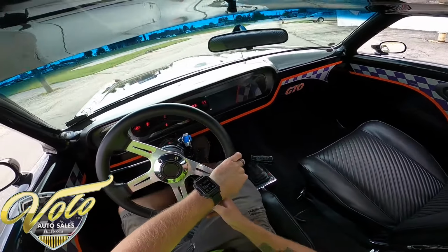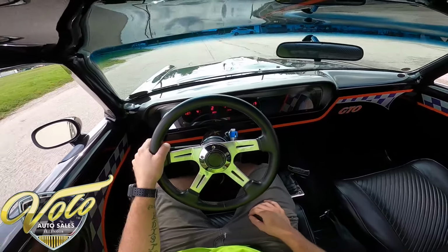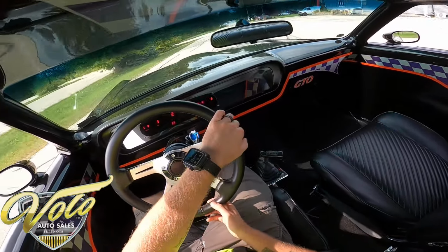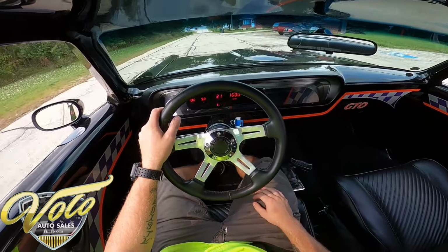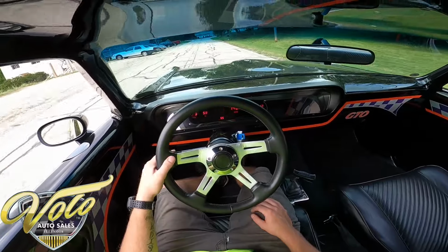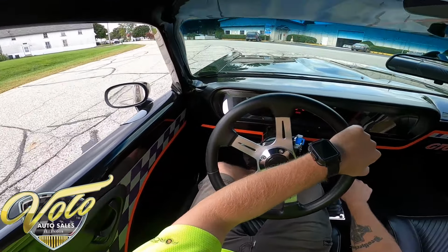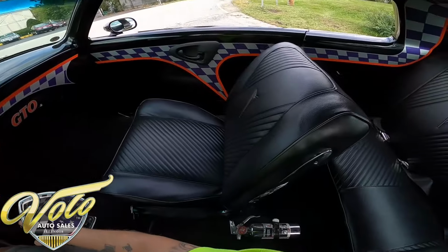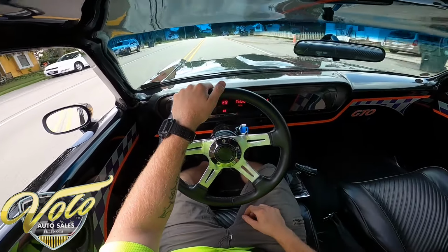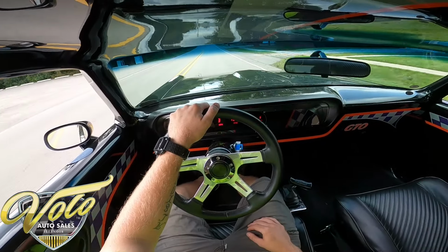Take down a bumpy road here. Not hearing any rattles, clunks, or anything. Feels really solid. Shift every now and then we get cars that come in a little rough and we have to do some transmission work. You'll feel that clunk every time, even the automatic when it shifts. This one real smooth.